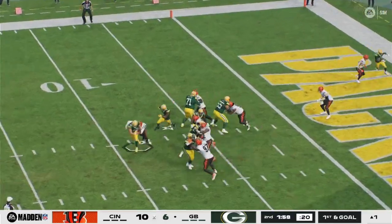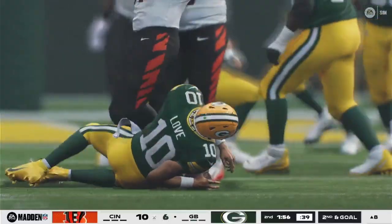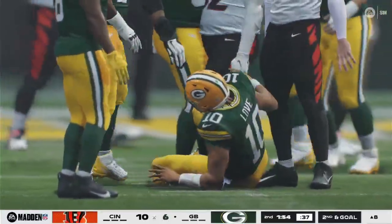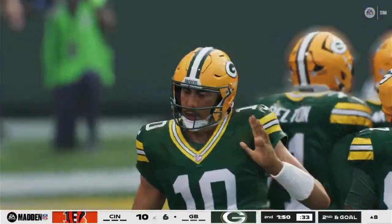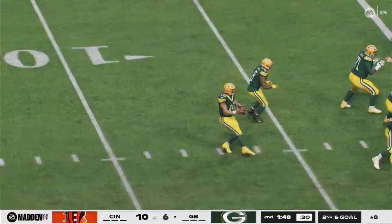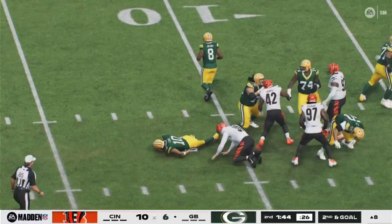Love from the gun. And this time they're going to get to him before he can get that pass away as he goes down. And it's step 1 towards a goal line stand. Still going to need a couple more, though. 2nd and goal coming up. And look at that. All that effort and success from the previous play, it is gone. Credit to this defense who snapped and cleared.